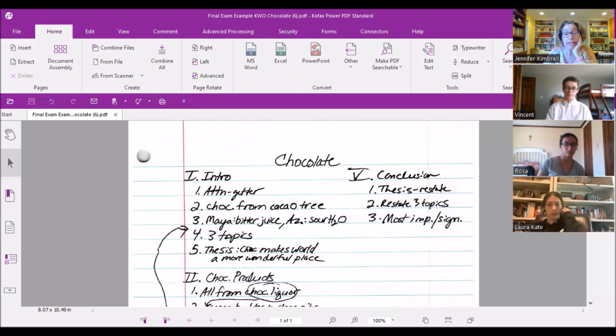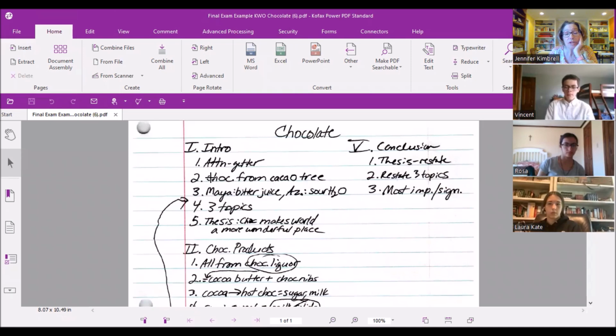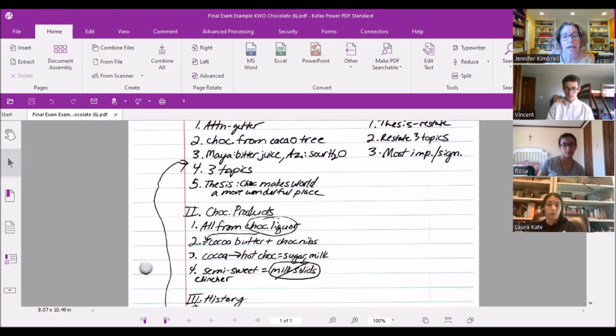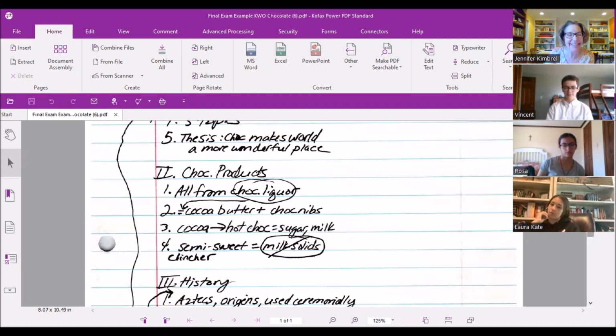Then what I did was go back and decide what I was going to include from the article in each of these sections. Okay? So on here, we just got through reading about that it comes from the cacao tree, that Mayas called it bitter juice and Aztecs called it sour water. That's enough. Now, I just quickly decided on a topic, on a thesis here. And that was that chocolate makes the world a more wonderful place. Okay? That's not exactly like a real academically sound thesis, but I don't care, okay? I just want you to have something there that will work as a thesis. And the most or the best or whatever.